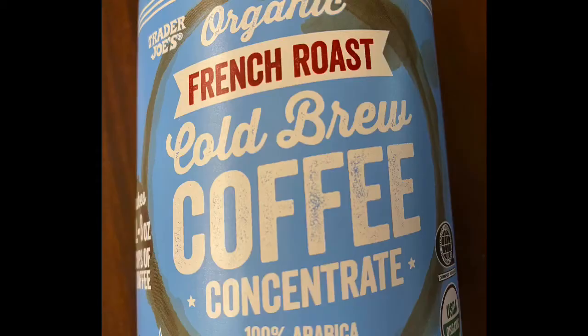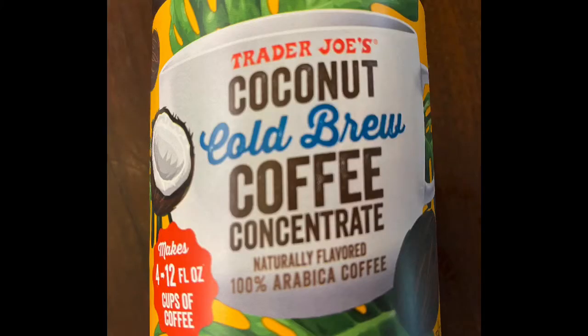This is a French roast cold brew, so it would come on a little bolder in flavor. And then can't forget its little summer brother, the coconut cold brew. Really have been enjoying these. You can technically get 4 cups of coffee out of it if you wanted to go small. I go a little larger on my iced coffee, so I get 2 out of a bottle, and it's very good coconut cold brew iced coffee.